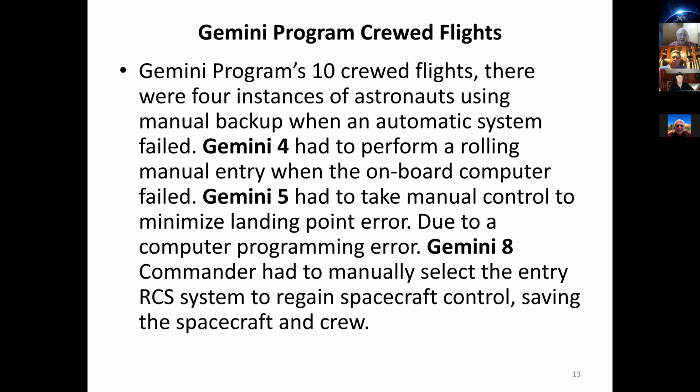There were 10 flights during the Gemini program. Gemini 4 had to perform a rolling manual reentry when the onboard computer failed. Gemini 5 had to take manual control to minimize a landing point error due to a computer programming error. And on Gemini 8, the commander had to manually select the reentry RCS system to regain spacecraft control, saving the spacecraft. This, by the way, was when Neil Armstrong was the commander.